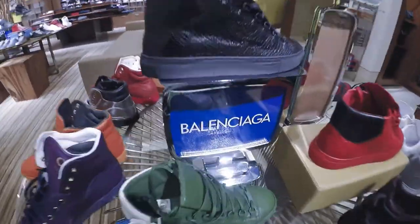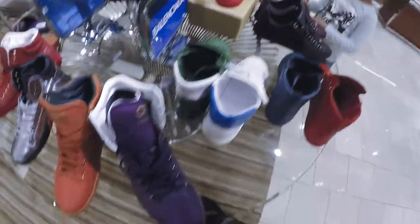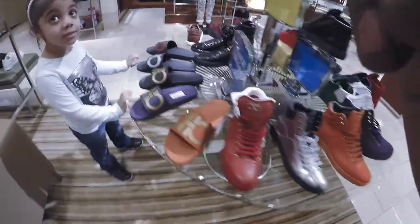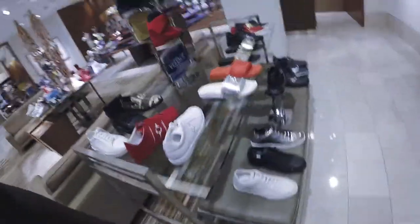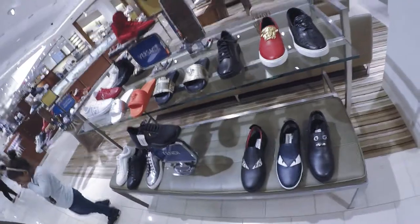June bug. So we just left Louis Vuitton, and they sold out of Supreme. It's gone. So now we have Neiman Marcus. Balenciaga. This is Balenciaga. Look at the Balenciagas. Oh, Versace's. Fendi's.